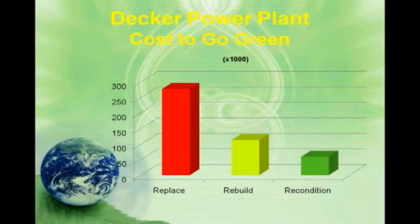Now, when you talk about rebuild, okay, rebuild is taking these motors and just instead of actually replacing them, let's rewind them, clean them up, and make them at least smell and look good. Okay, not a bad plan.